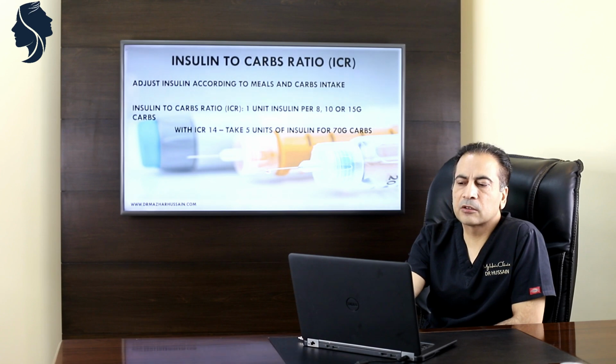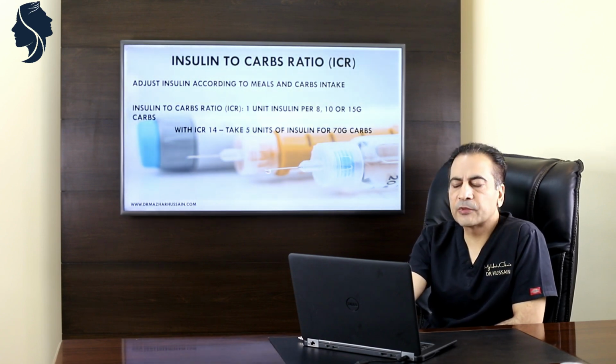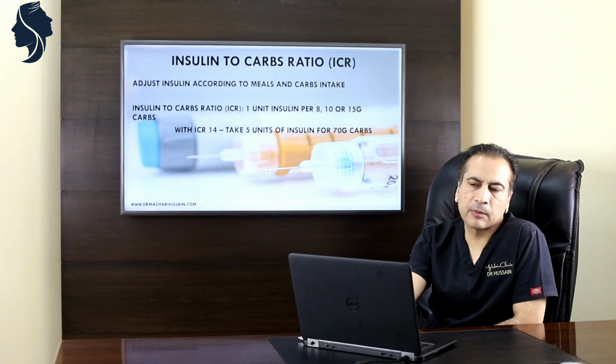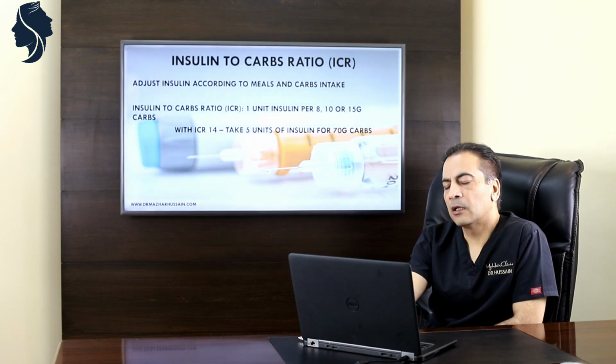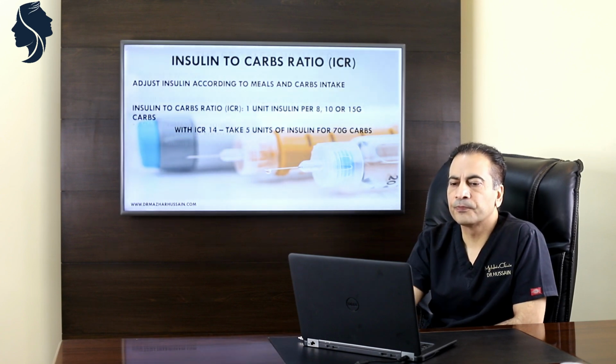It may be that at some point they may need more units to cover for the carbs they're taking, and at other times they may need less, depending on a number of factors. It could be physical activity, it could be their weight and other factors.